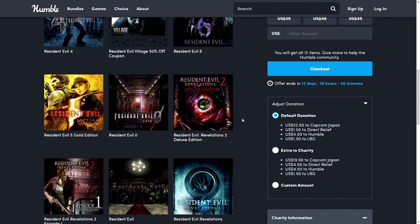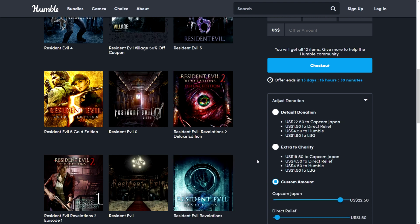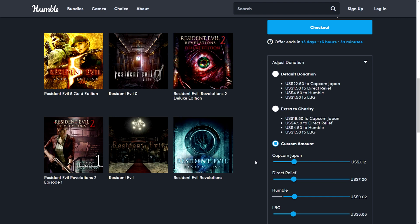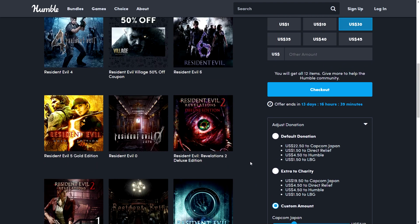You can also adjust the donation. That's the best thing about Humble, you can choose where your money goes. If you click on adjust donation and go to custom amounts, it'll show you how much of the money goes to each of the parties included. So you have the publisher, which is Capcom Japan. Then we have a charity, Direct Relief. You have Humble, of course, and then you have me. And you can see the majority of it is going to Capcom. So if you wish, you could give me a little more, add a bit more to charity, give a bit more to Humble, make it more even for all four parties, up to you. Humble is the only one that does this, and this is a very easy way to support people like me without having to pay any more.